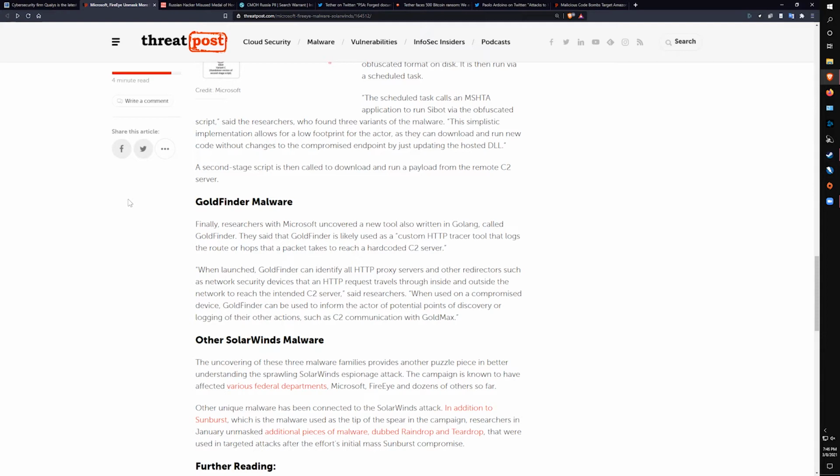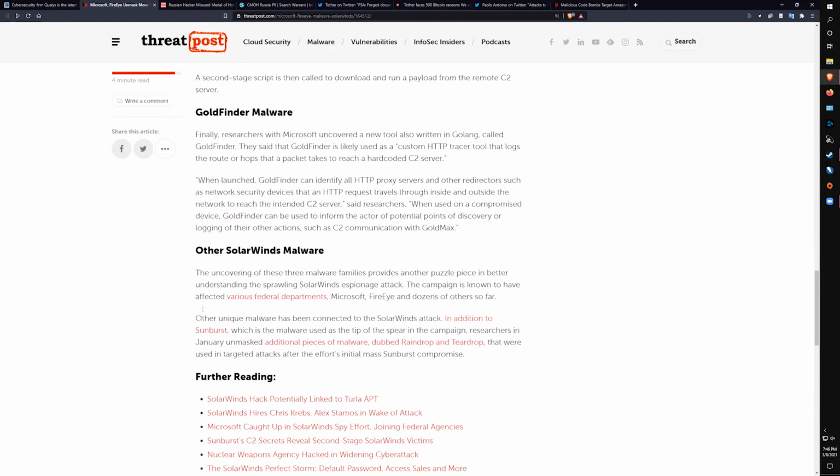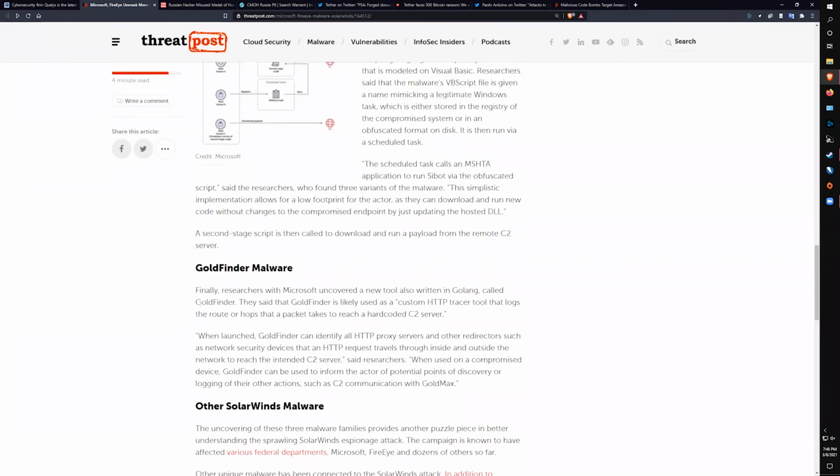Not just resources, but top talent too. I think that's another thing. But I think we have an attack from abroad next. So, a Threatpost article for that one.